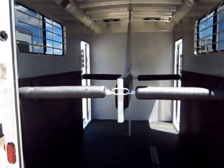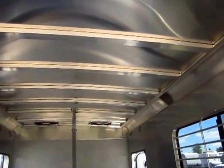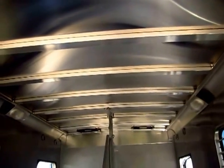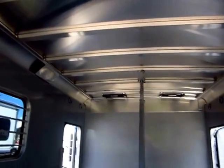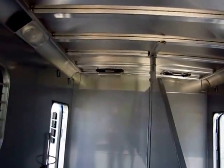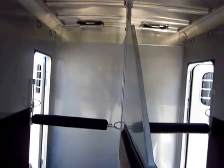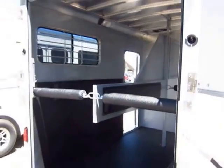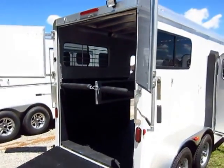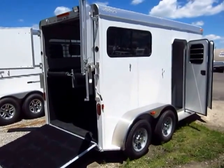Dividers are completely removable and aluminum. You notice all the reinforcement here in the roof. God forbid there's ever a tragedy, you can flip one of these trailers upside down, it won't crush. I mean, granted, if you're going 70 mile an hour down the road, things can happen. But in most situations, your animals will come out relatively unscathed, if not perfectly unscathed. Unfortunately, we have had customers test us on that theory, and thankfully, that came out correct.